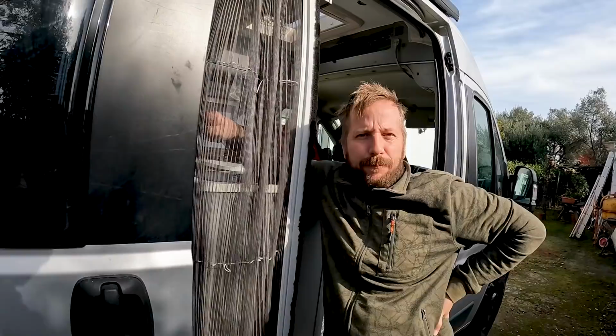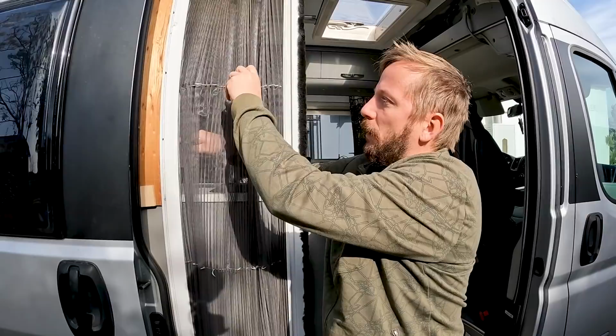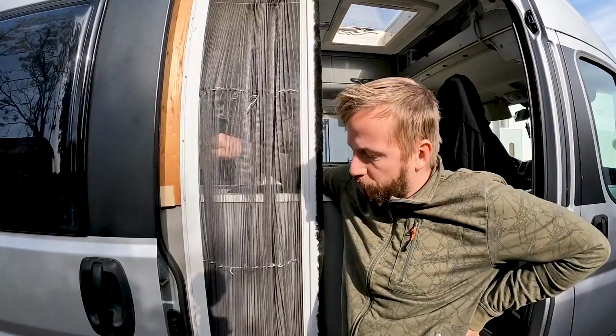When we do it well, it's many years of usage of the bug net. Yeah, it's just time consuming, not hard. Just disassembling and then routing the cords in the same way as they were on the net. Yeah, takes about two or three hours.